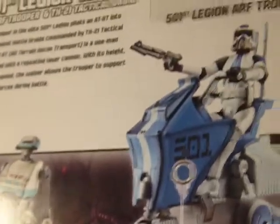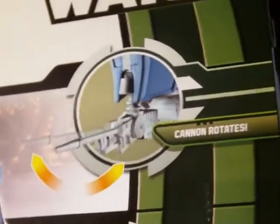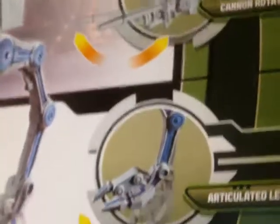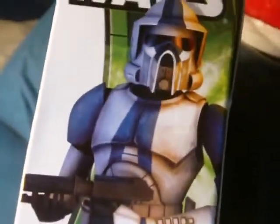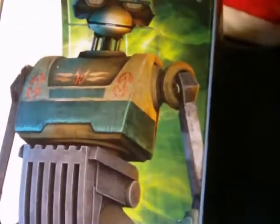501st ATRT, 501st ARF Trooper. The two features on this vehicle are the rotating cannon and the articulated legs. Again, we have the StarWars.com, Hasbro logos. On this side of the box, we have a close-up of the ARF Trooper. I really love the layout of these new boxes. I love the green color scheme. Looks really cool. We have the tactical droid.